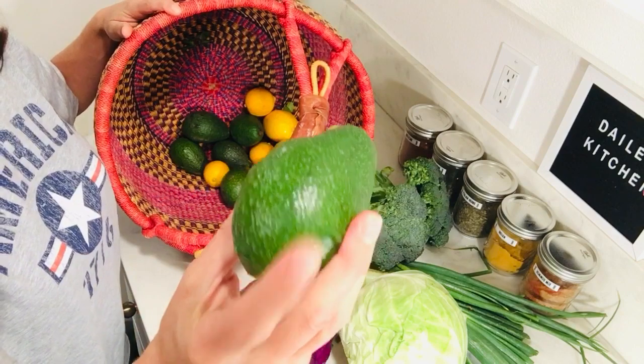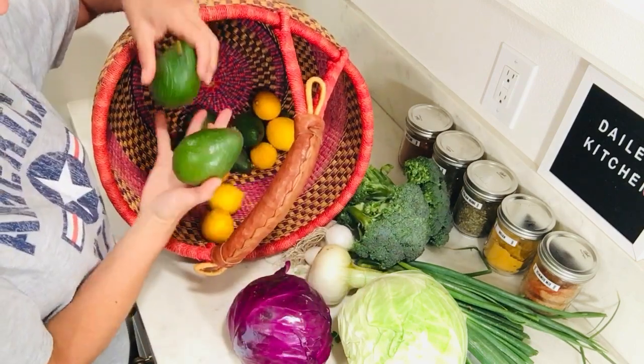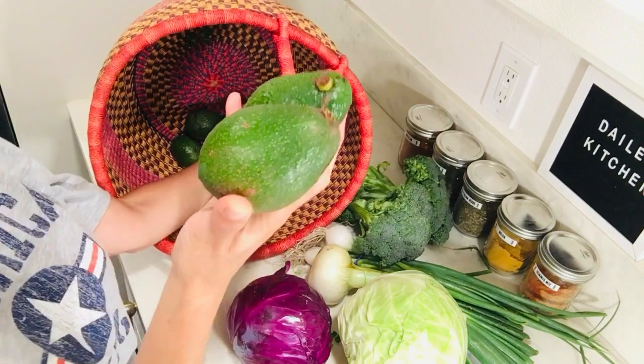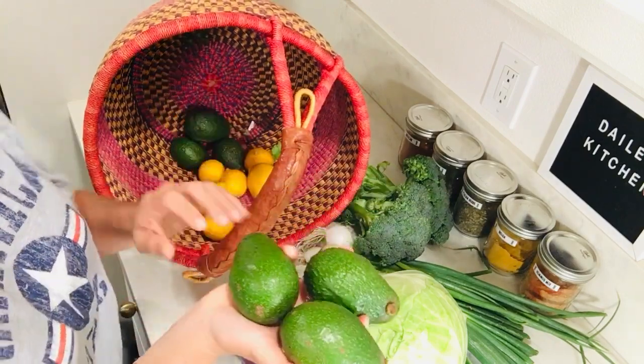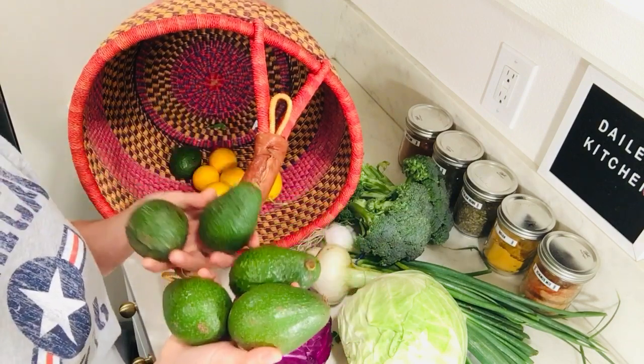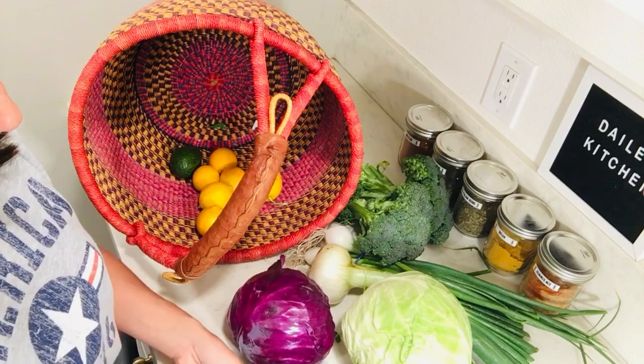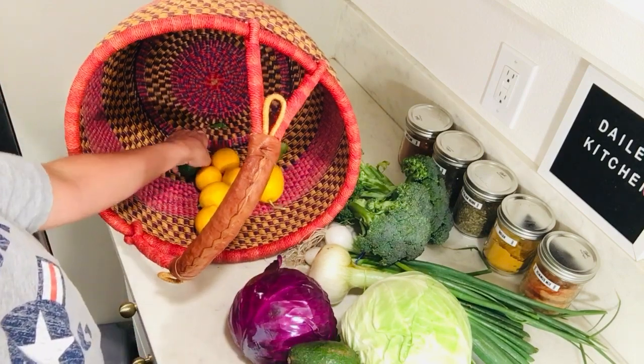These are not ripe yet. This is really hard. So I like to buy a little bit extra of avocados that I'm really going to use, because sometimes it takes almost a whole week for it to ripen. So I bought 1, 2, 3, 4, 5, 6 avocados, and that really will last me about 2 weeks.